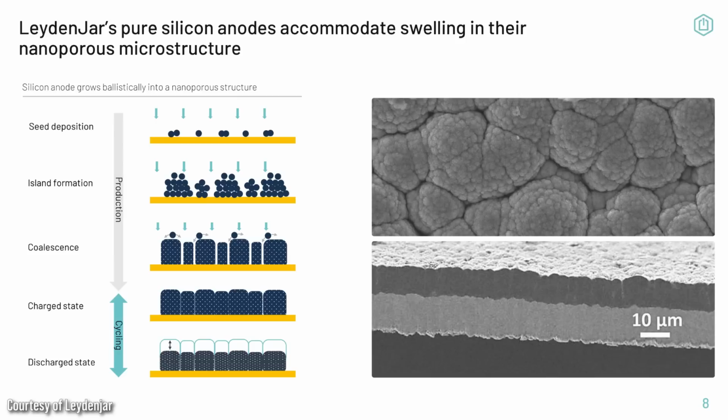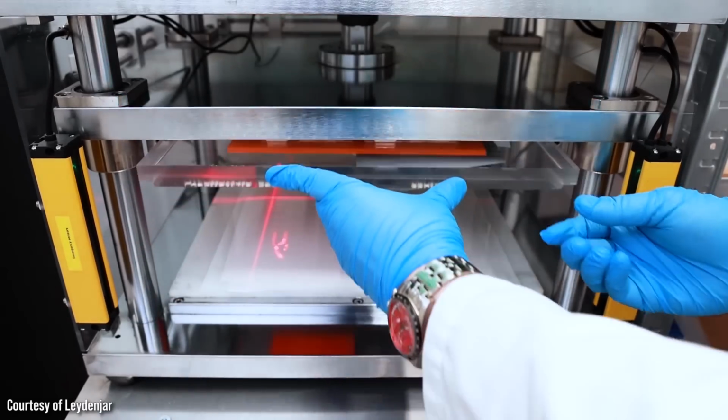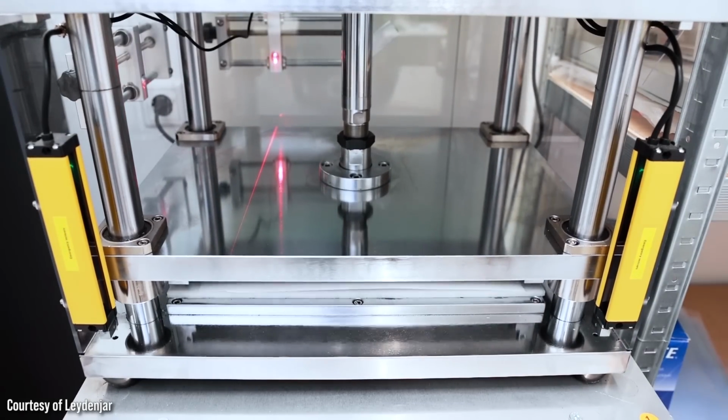And that's kind of the secret sauce behind LeydenJar's technology. Very good. Okay, let's move over to energy density. As far as your test cells right now, the cells that you're building, can you discuss a little bit about the energy density metrics that you've been able to achieve so far?